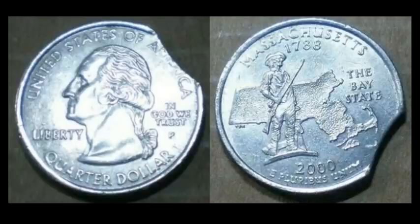So this is a 2000P. You can see a good sized, just curved clip right there. You do have a little bit of Blakesley as well. This one sold for $22.74. Statehood quarter errors are top of the heap right now. So if you have any, whether they're off center or a clip, they're highly marketable today.